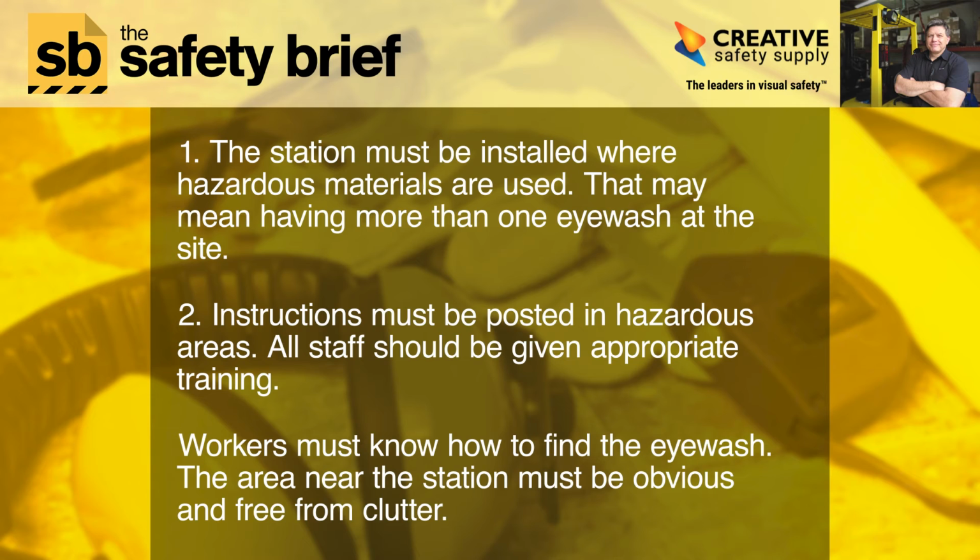2. Instructions must be posted in hazardous areas. All staff should be given appropriate training. 3. Workers must know how to find the eyewash. The area near the station must be obvious and free from clutter.